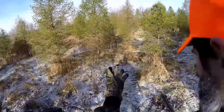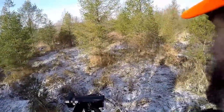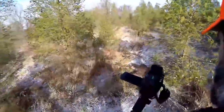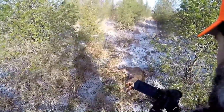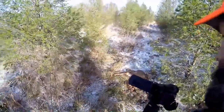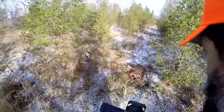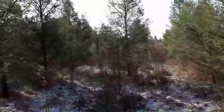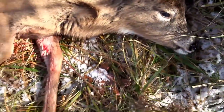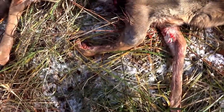Right there it is. I was just looking down, it was like I lost blood and found it laying right here. Small deer. I don't know where it was shot, but let's check it out. 40 yards from where I shot at that deer. And let's see here. Little doe.